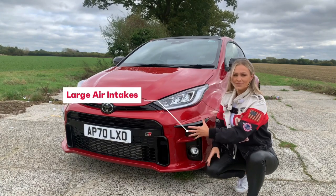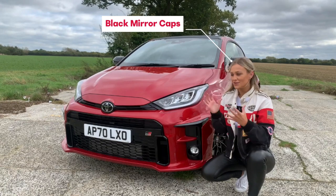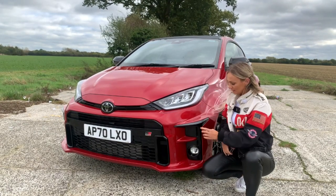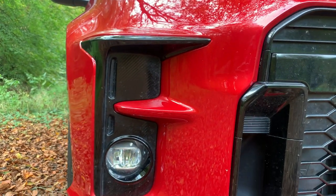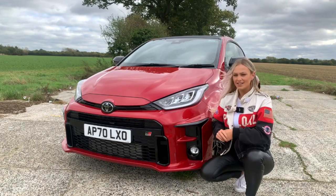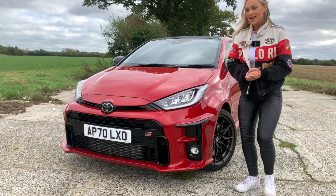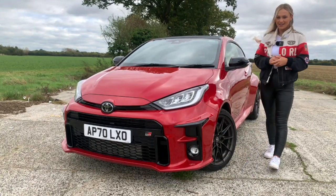Some air vents, which provide cooling air to the brakes, which is perfect for the circuit pack, which is one I have because the brakes are larger. This detail here is carbon fiber wrapped, so not the real thing. However, it does look quite nice. It does tie in the black accents very nicely. All in all, I'm really impressed with the overall look of the front, but wait till you see the back.